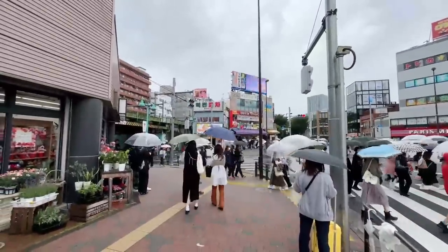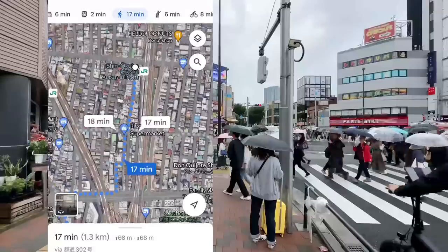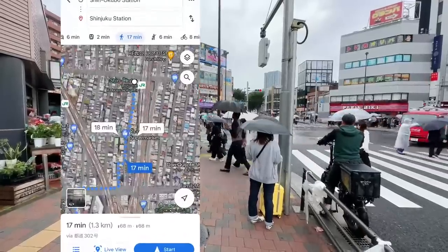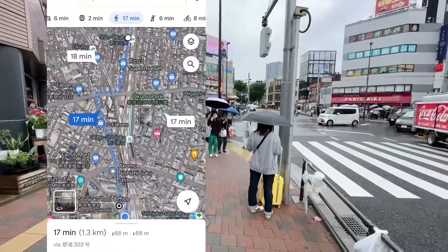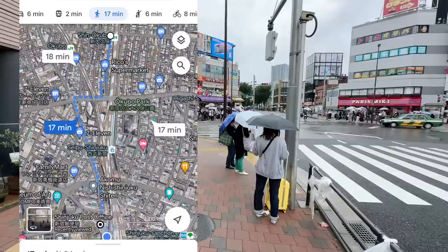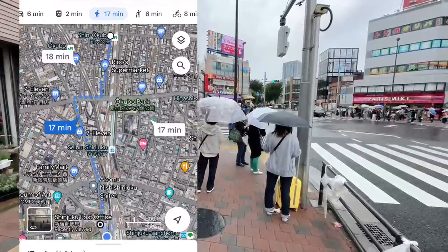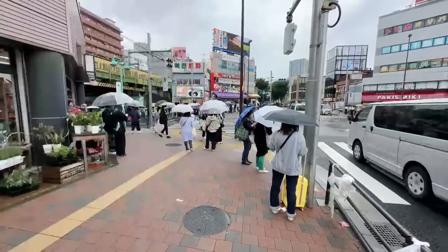Very cool. All right, Shin-Okubo is two minutes from Shinjuku on the train. Here's a map. I was supposed to walk it. I did not. 17 minutes walking and about 2 minutes on the train. Oh no, the other map. I have two maps of it. So it's a pretty easy station. Go left, go past Rico Supermarket, make a quick left, right. And that's it. That's how close it is. Very cool.